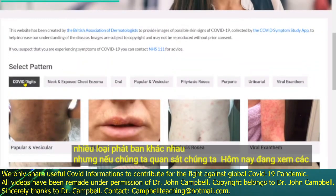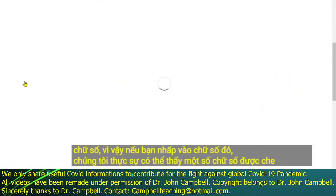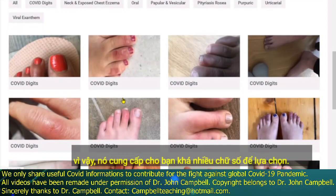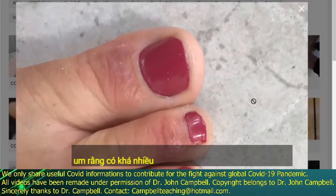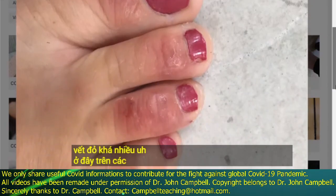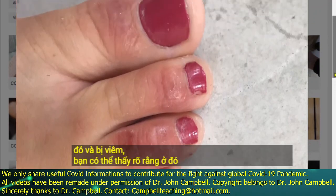But then if we're looking at digits today. So if you click on that one, we can actually see some COVID digits here. So it gives you quite a few to choose from. In fact, there's more pages of it as well. So I think we can see here, for example, that there's quite a lot of redness here on the toes. And it looks quite red and inflamed. You can clearly see that there.